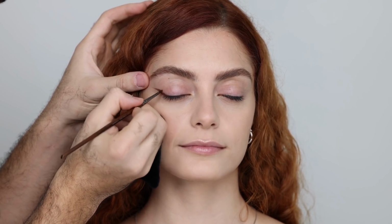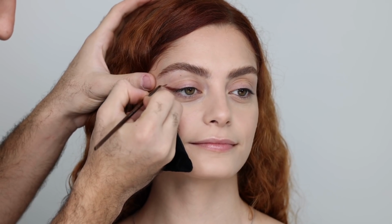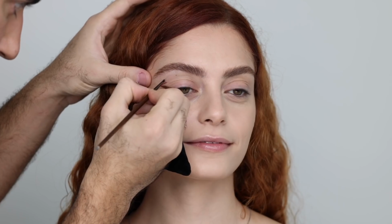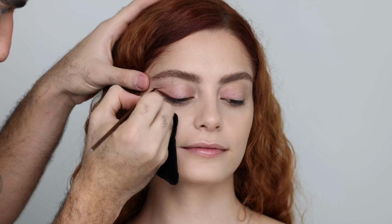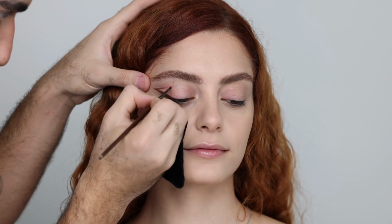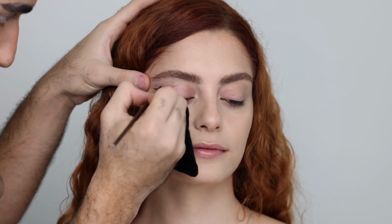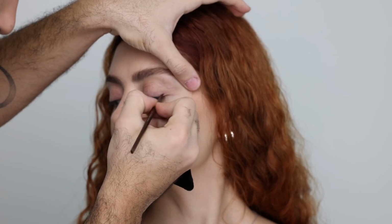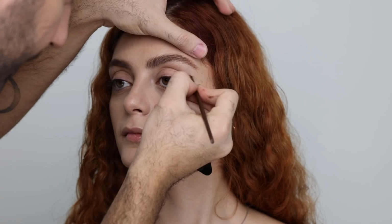And now I'm going to be connecting the sharp point into the crease, and as you can see, she's looking straight ahead so I can see exactly where her crease is. Things get a bit out of hand here because I was trying to do something a bit more creative and dramatic, but I realized I want to keep this more of a classic bold look, so I erased that. And I'm really extending this line out, almost like a Sophia Loren liner, and taking it into the crease and stopping pretty much halfway. Repeating the same steps on the other eye. It's really important when you're doing this to keep looking straight ahead. As you can see, she's basically having her eyes open throughout the entire look.